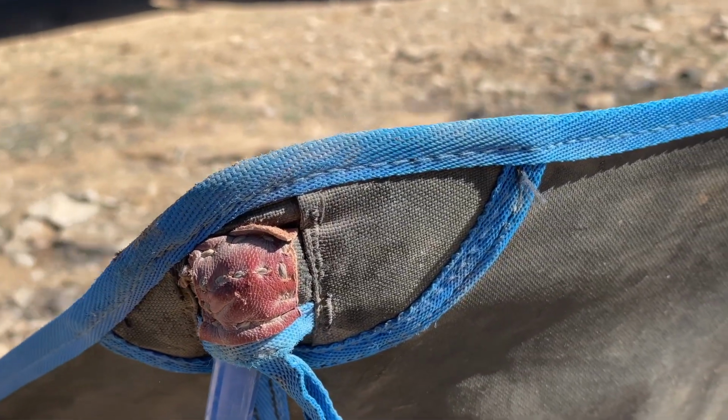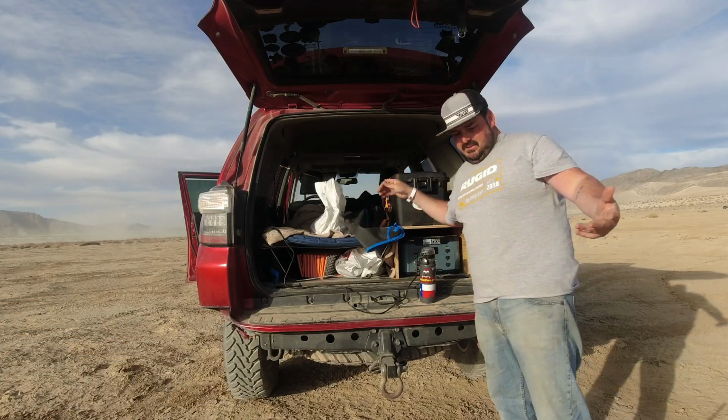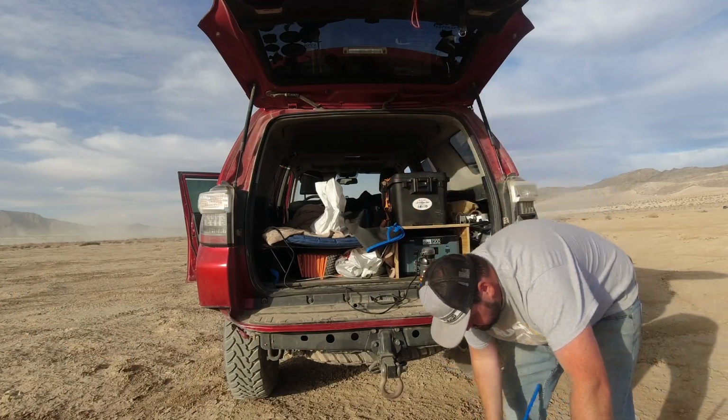I've had a few of these break, but they're from Walmart, so I just take them into Walmart and exchange it, and everything works out good.